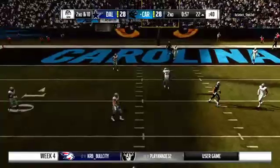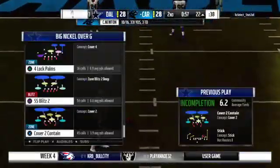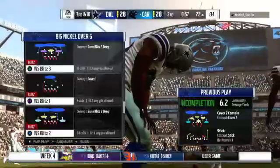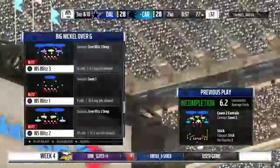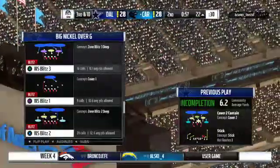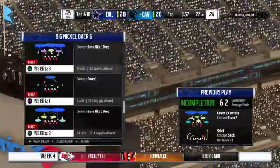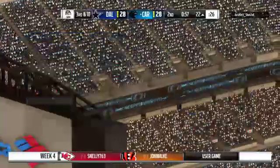He almost had it. The big D lineman nearly had an interception. Instead, it falls down incomplete. Feels like they're getting caught in between here because they didn't get completions on first and second down. Now you have to worry a little bit about the clock because you prefer not to give them another shot here in the first half.